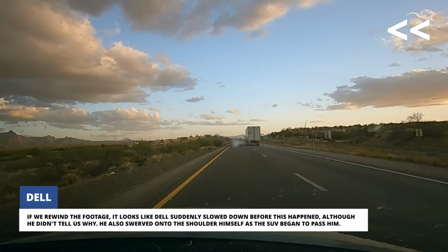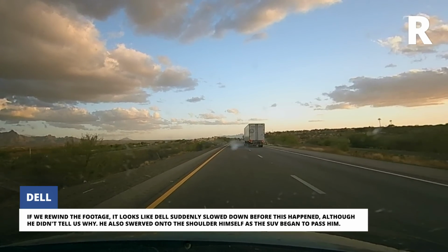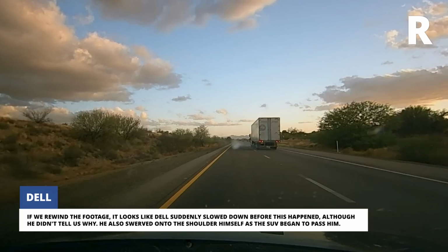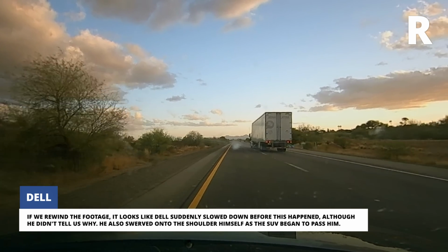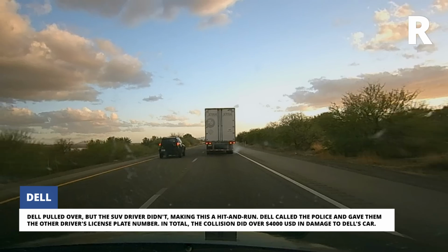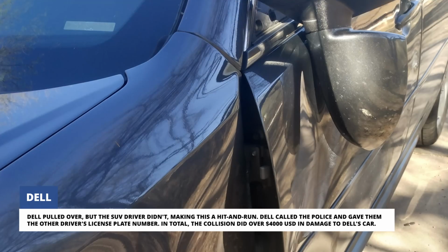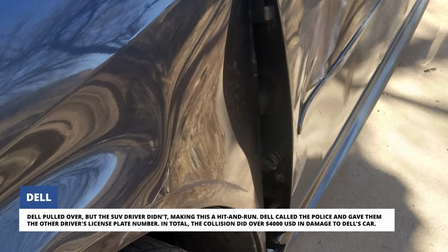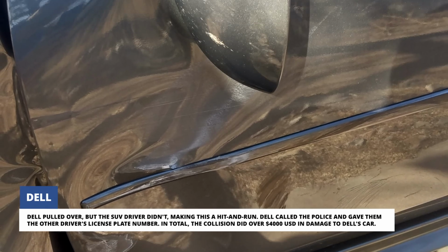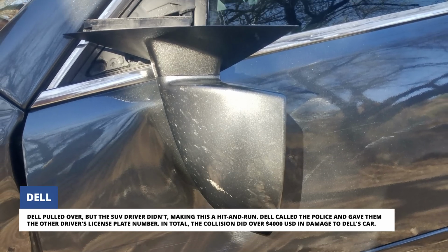If we rewind the footage, it looks like Dell suddenly slowed down before this happened, although he didn't tell us why. He also swerved onto the shoulder himself as the SUV began to pass him. Dell pulled over, but the SUV driver didn't, making this a hit and run. Dell called the police and gave them the other driver's license plate number. In total, the collision did over $4,000 in damage to Dell's car.